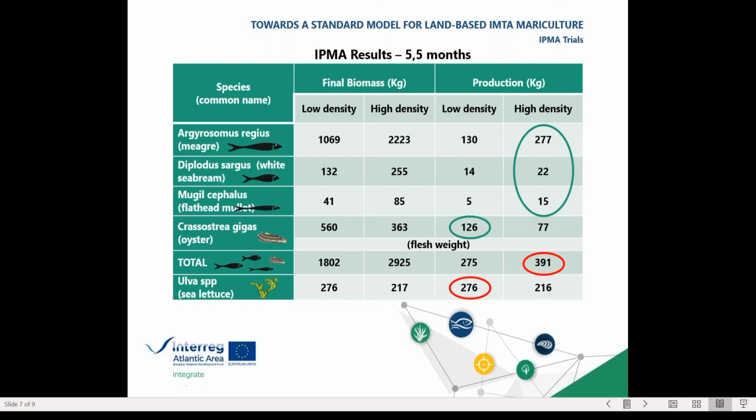The results. As I said, the experiment lasted only 5.5 months due to a strong amyloodiniosis outbreak. During high temperatures in summer, the parasite Amyloodinium has good conditions to proliferate. The infestation was probably due to a more susceptible health condition of fish raised at the density used by the IPMA IMTA semi-intensive system. The production of the 3 fish species in kilograms was higher in the high density system, while for oyster and macroalgae, the higher production was in low density.